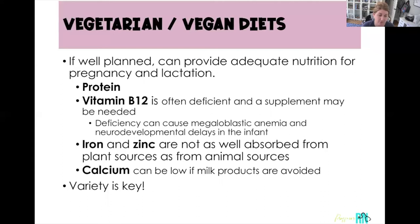So a well-planned, well-balanced diet with lots of variety is the key. And then we may need extra supplementation of some of these nutrients for a mom who is a strict vegetarian or vegan.